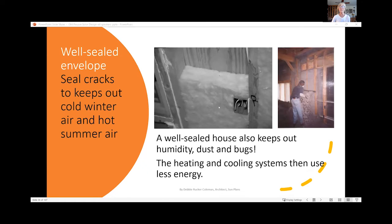You want the home to be sealed tight. Again, that keeps out the cold winter air and the hot summer air. But what comes with it, especially in hot, humid climates, is the humidity. And of course, there's the dust. And what I like to emphasize too is that it also helps with pest control if the house is sealed tight.